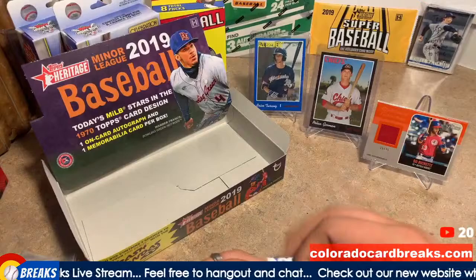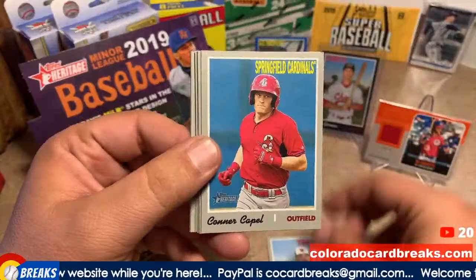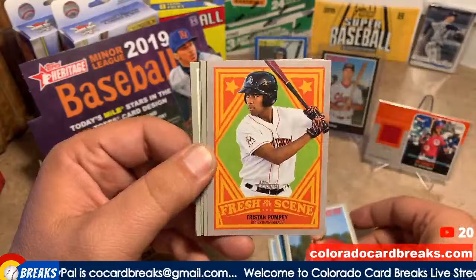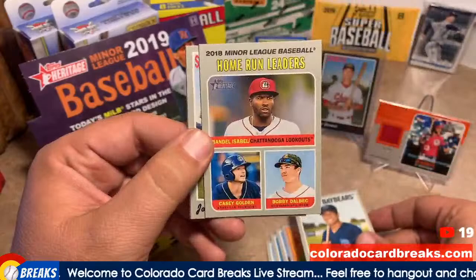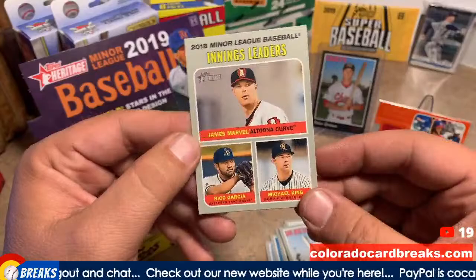Yeah, the auto kind of blends in a little bit on there, but in person at least, it's pretty clear. Ryan Weathers, Connor Capel, Pedro Castellanos. We have a Tristan Pompey, Jamai Jones. Bobby Dalbec. Recognize that name. There's a Joey Bart. Joey Bart's a nice one. And then James Marvel, Michael King, and Rico Garcia.